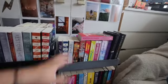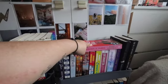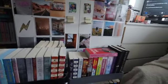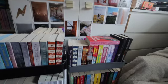But look, it's tidy. Bearing in mind, Magnolia Parks is on here, and A Deal and A Happy Place are going to be on there in a bit, because I'm doing a reread video that's coming in November. So I'm just leaving them there so they're easy to get to. Potentially, or I might just leave them on the shelf and then come back to it, but you'll see that in a minute.